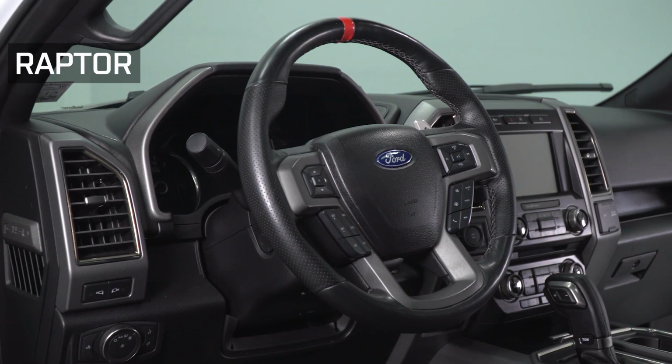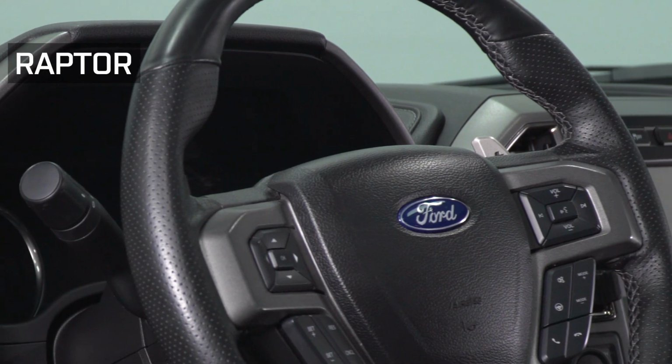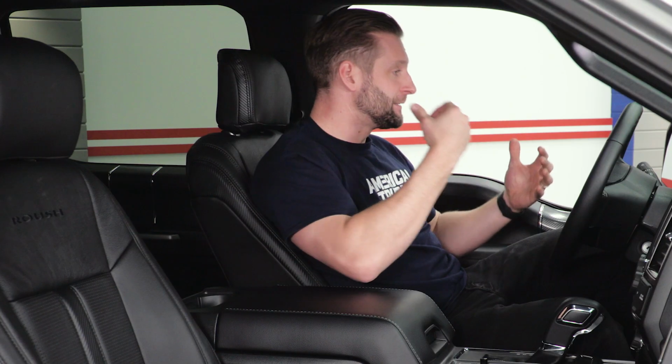One big thing I do really dig about my Raptor is the steering wheel. Now, the Roush is nice. You can tell they've recovered the steering wheel, but the Raptor steering wheels are so badass. You get that little red leather stripe up there, the thumb pads, the paddle shifters. It is a heated wheel. It's just really hard to beat.